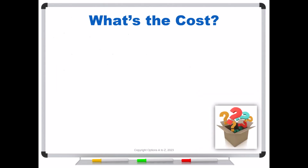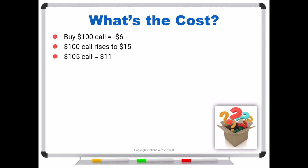So now let's figure out what's the cost of the roll. Don't think of the word credit. Let's think of what the cost is. So for example, let's say you buy the $100 call, you spend $6. The stock now rises to a level pushing the $100 call, let's say, to a value of 15. And the 105 call is trading for 11. So yes, you could roll by selling the 100-105 vertical for a $4 credit. And that's simply because you are selling the 100 call for 15, you're buying the 105 for 11. If you sell the 100 and buy the 105, you can execute that as one trade by selling the 100-105 vertical, and that's going to generate the $4 credit.